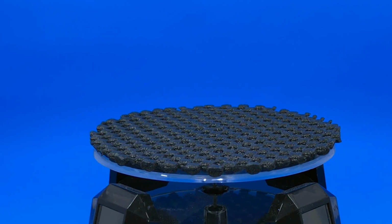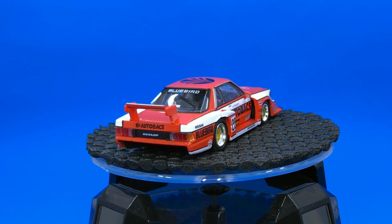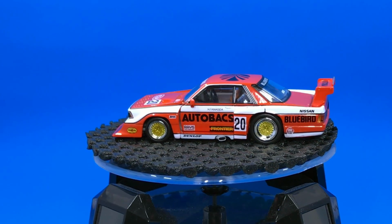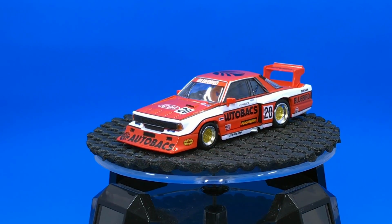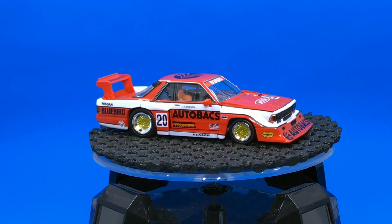And last from the Bluebirds is the Autobox. Of the Bluebirds, nothing looks better than Coca-Cola, but still I like this one because I love the orange and white.